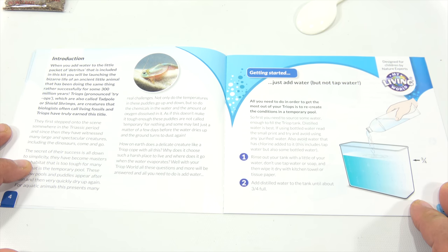When you add water to the little packet of detritus that is included in this kit, you will be launching the bizarre life of an ancient animal that has been doing the same thing rather successfully for some 300 million years.